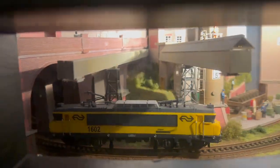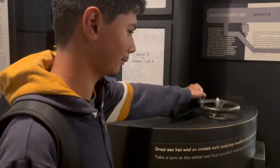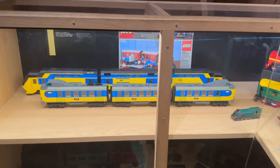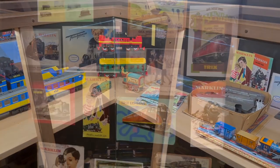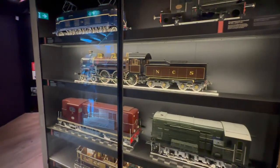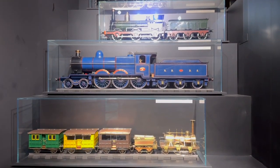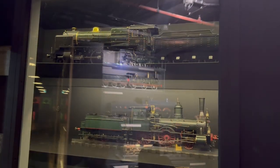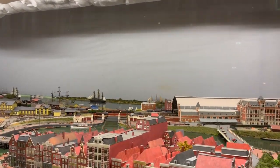This is an interesting demo where you can rotate the landscape and watch as the train passes through it. There is a small section dedicated to models made of Lego of Dutch trains. Can you believe all of these large-scale models are working? And to top it all, this is a miniature version of Amsterdam City with a running train.